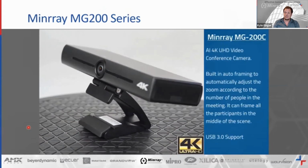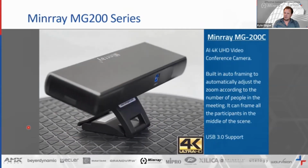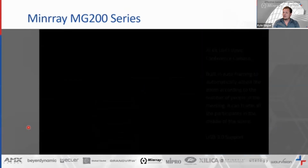Now, the MG200C is an interesting variant of it. It's strictly a USB camera. However, it has built-in auto framing to automatically adjust to who enters the room. So we have a huddle space with 4 people. It will auto frame those people, all of them within the same shot, as long as they are within the field of view. USB 3.0 is the only option for the AI version of this camera.